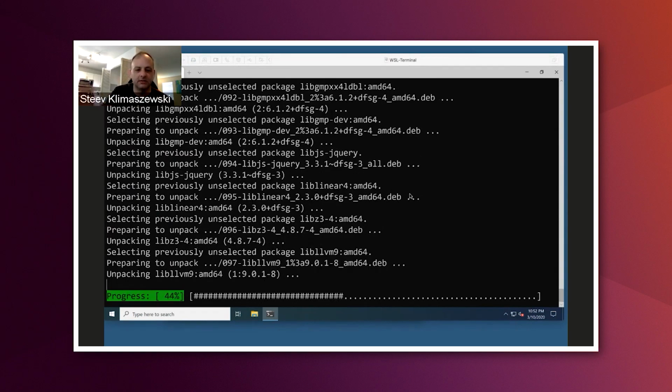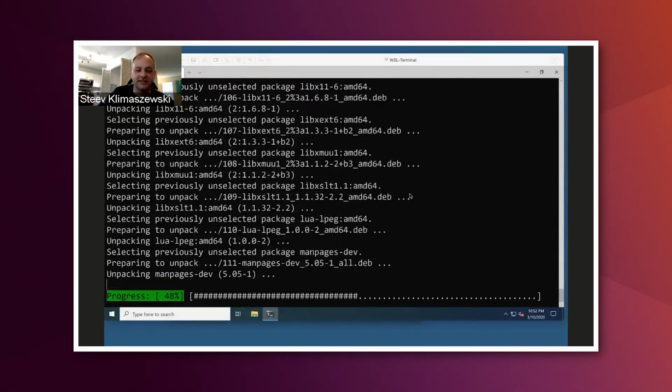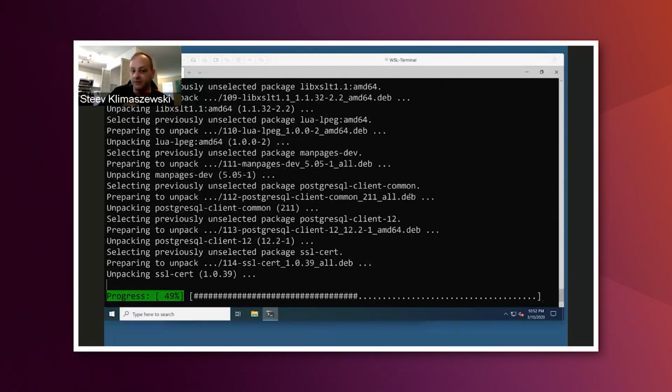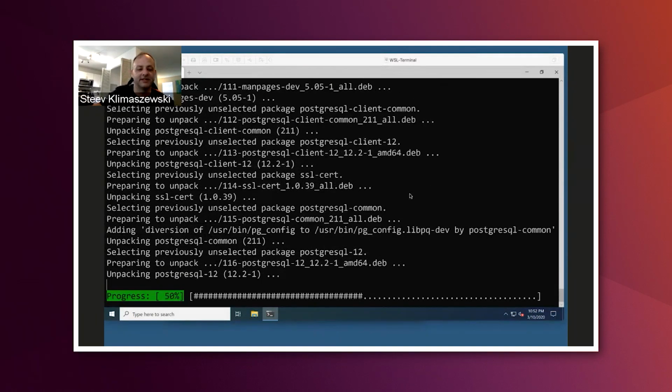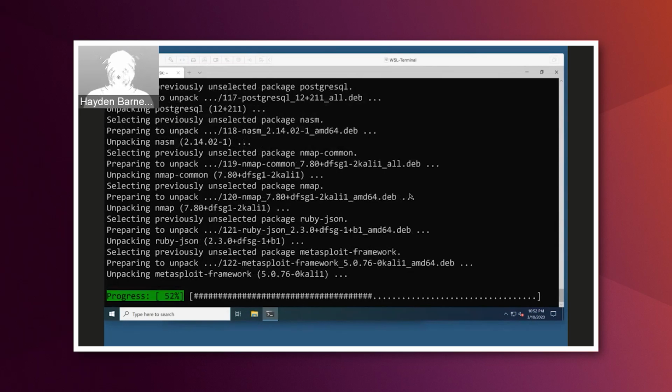As soon as it all finishes, which takes some time. And I do apologize for the silence. I wasn't expecting... Oh, you're fine. You're fine, Steev. So I've played with Metasploit before.